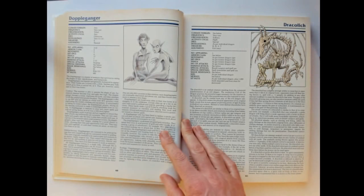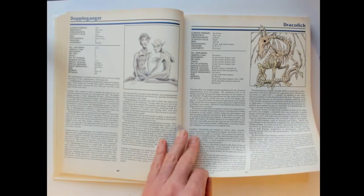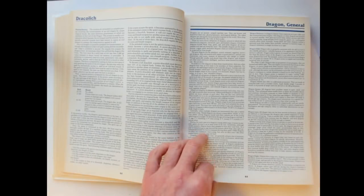This is actually a pretty bad example of the kind of information you get in this book. In fact, it's probably one of the worst ones I've seen. This is what reminds me of the Dungeons & Dragons Monster Manual 3 for 4th edition. Pretty sparse. The Dracolich, huge amount of information on the Dracolich, and dragons.